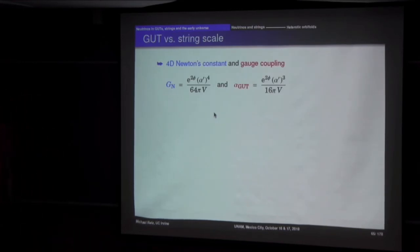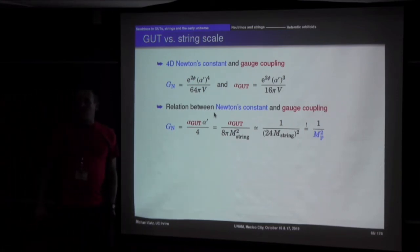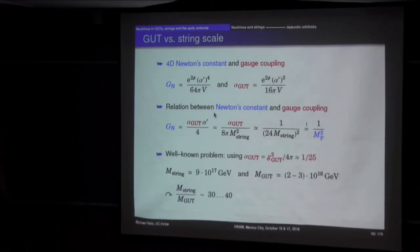I started out the whole discussion, and this also brings me towards the end, with a discussion of scales. In string theory, of course, you may ask, how do all these scales pop up? How many scales do I have in string theory? In string theory, there's of course only one scale, which is somehow the string tension or string length or whatever. And everything else will be derived from that. So Newton's constant derives from it, and also the gauge couplings derive from that.